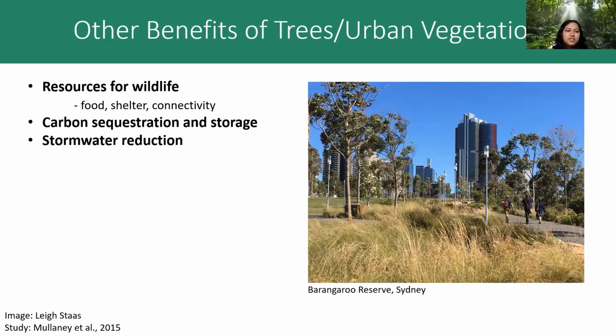Urban vegetation reduces the amount of stormwater in our cities because the leaves and the branches actually physically intercept the water and store it, so it can then either evaporate back into the air or slowly percolate into the soil. And this significantly reduces the chance of flooding occurring.